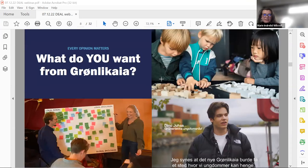And to achieve this, we have to find out what people want. We have approached communities and we have had an extensive participatory process where we have talked with and engaged people that are not usually heard, like preschool children, youths, and elderly, and people with disabilities as well. It has resulted in 10 recommendations for the fjord city and the east side.